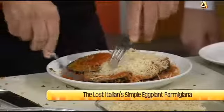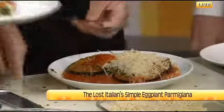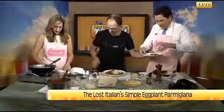So eggplant parmesan, simple way. Parmesan cheese, fresh tomato sauce. Wow. Okay, let me try. Let me try more cheese for Chris Berg.